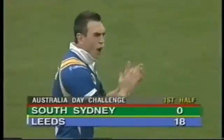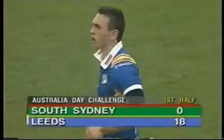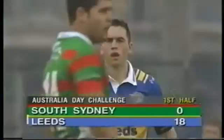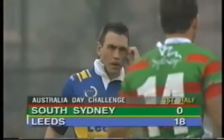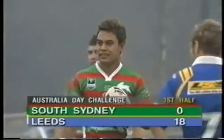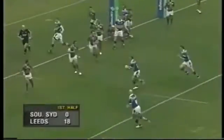Well, Leeds' record in recent times, grand final winners in 04 and 07 and runners-up in 2005. We also remember them winning the World Club Challenge when they beat the Bulldogs back in 2005, so they've got plenty of big match experience, and that man's been part of all of it, Kevin Sinfield. But only a metre away from the line, and sweating on a fourth try here.